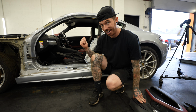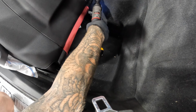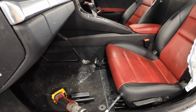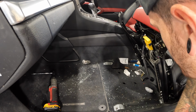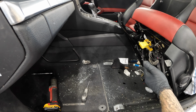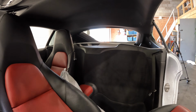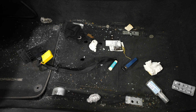Moving on to this part. The seats. Now, along with the door card airbag blowing, the seat airbag has also gone on the passenger side. Now, I'm not a huge fan of the burgundy red centers on the seats, so I may look to see if I could upgrade or just replace them completely. But for the meantime, I'm going to get the seat out. That way I can dismantle the seat to check the part number on the airbag and weigh up what's going to be the best decision with them.